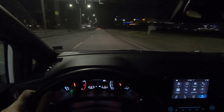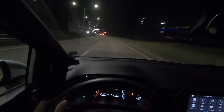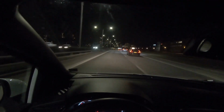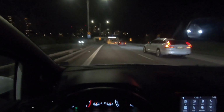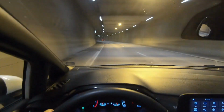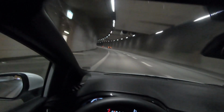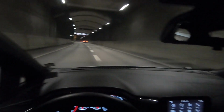If you push it up, third, fourth. Okay, slow down a bit. Change lane here. Take it easy when there's other cars around. We can go right here.